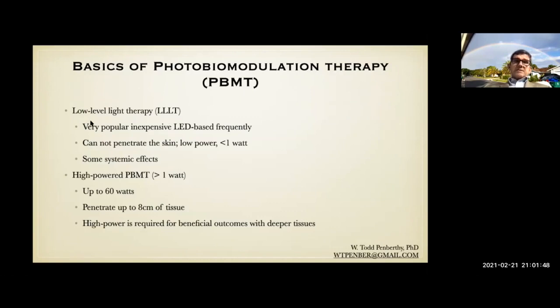So here are some basics of photobiomodulation reviewed. We have low level laser light therapy. It's very popular and inexpensive, but it cannot penetrate the skin. But it can have some systemic effects, because maybe cells circulating near the skin, or nerves right at the edge of the skin, can transmit signals, with paracrine, hormonal, local secretory effects.